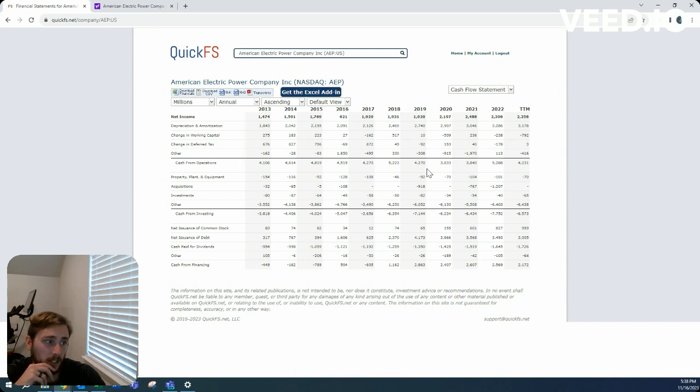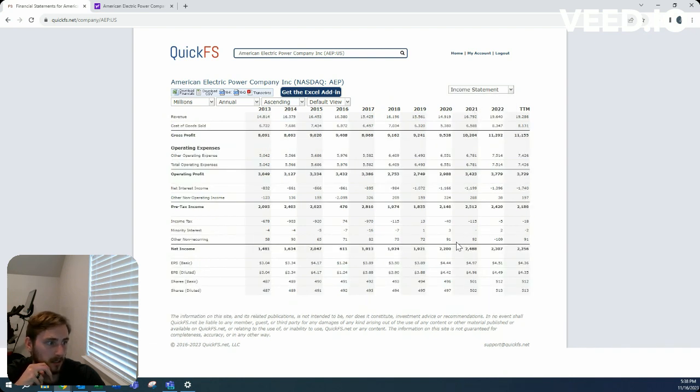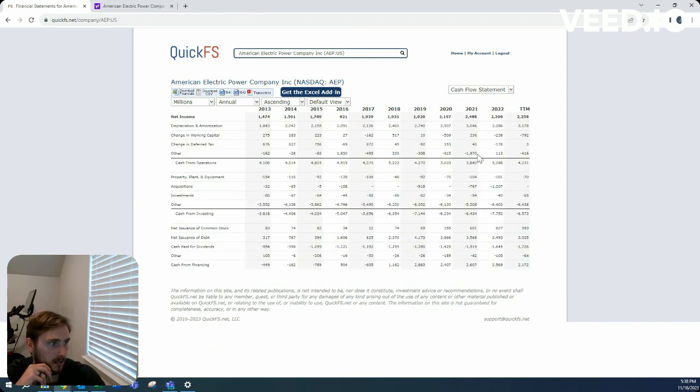Pretty consistent cash flows though. Let's see, 5.1 recently, probably averaging maybe 4 billion. Consistently higher than net income. That's good. I don't see share compensation here. It looks like pretty heavy depreciation and amortization. Makes sense if they're creating the electrical systems in all these areas.